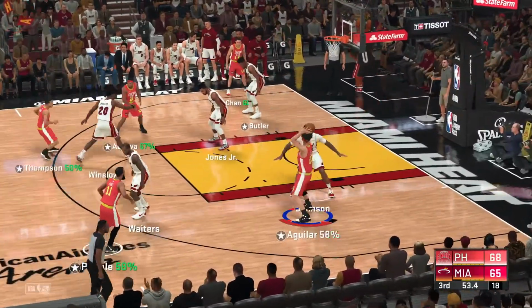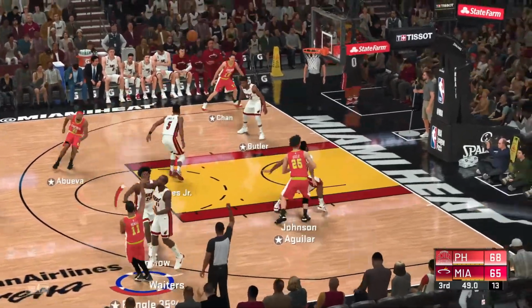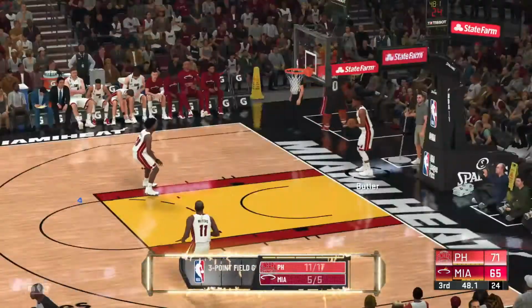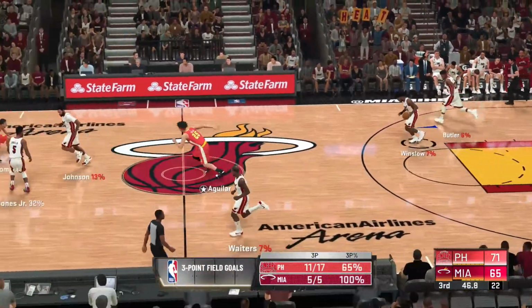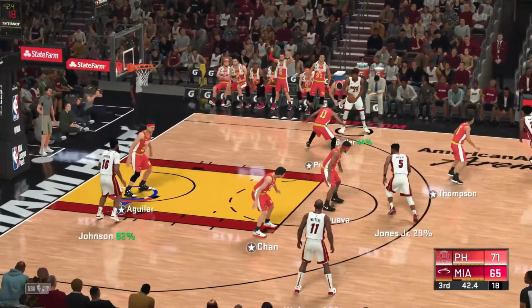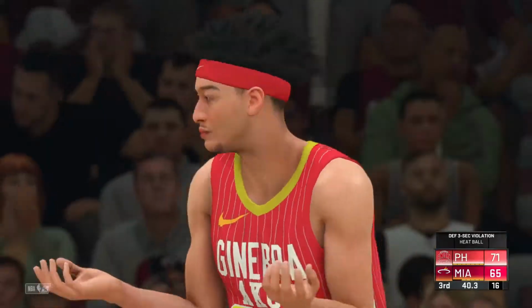The pass to Aguilar. Here's Baller. Nailed from three-point land. Baller's got 14 points for the game. Three-pointers are killing them at this point, and they haven't been able to respond at the other end. And so it's going to be a 3-second violation out there on the defense.